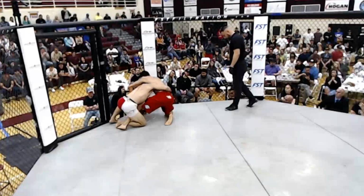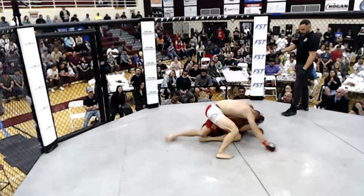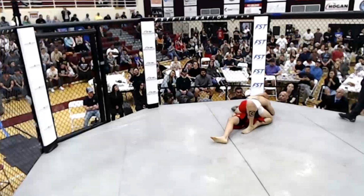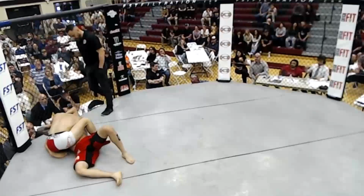Couple shots from a bulldog position there by Sorto. Kim ends up back on top. Sorto on the bottom, starting to look. Now he's back in that mount. Kim now. Sorto's got to get his inside position with his arms and try to bump and shrimp his way out of there.